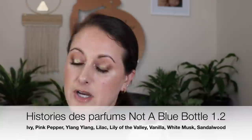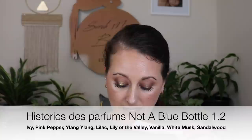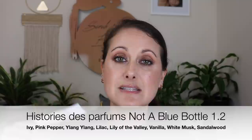this is This Is Not a Blue Bottle 1.2. Now, I don't know if I've smelled this or not. They have a bunch of these This Is Not a Blue Bottle perfumes, and I don't know which ones I've smelled and which I haven't. Ah, this is a beautiful one. Yeah, and some of them I really like and some of them I really don't. This one's really, really beautiful.